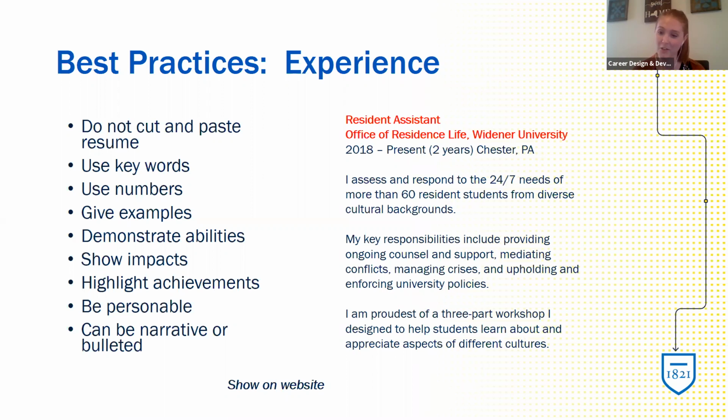Again, what I think is special about LinkedIn is you can be personable in this description, and it can be narrative or bulleted. So in this example, this is a student describing their resident assistant job, and we get a sense of an overview of their responsibilities in the first two paragraphs. I'm seeing that they quantified how many students they're working with, and then they include what they're most proud of from this experience, something that they consider to be a great accomplishment or achievement.